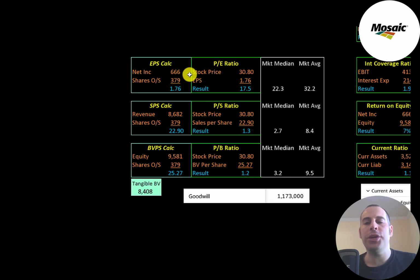Let's look at their financial ratios. The average PE in the market is 32, the median is 22. PE is stock price over earnings per share. To calculate earnings per share, that's net income over shares outstanding. They're at 17.5, so investors are paying $17.50 for $1 of earnings.